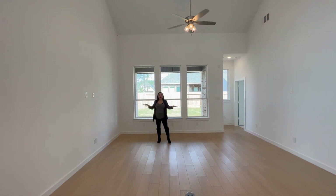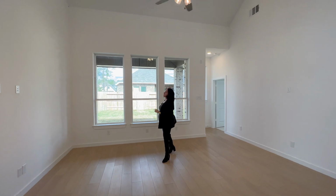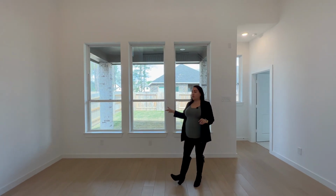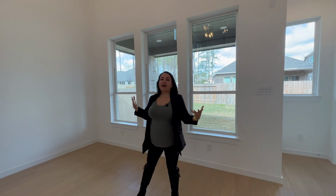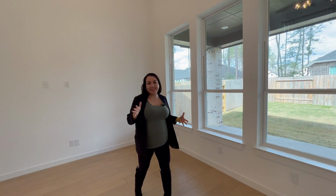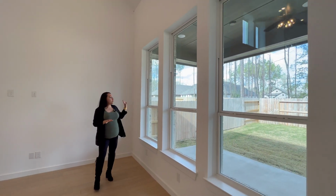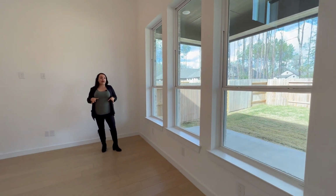This is gonna be your family area. Now, another thing to point out, guys, is you can forego these windows behind me and you can do sliding glass doors. I think it makes all the difference in the world, especially for resale value. You're gonna wanna go ahead and add those. But even if you don't want to and you wanna go with the windows, that is totally fine. You still get a lot of natural light.